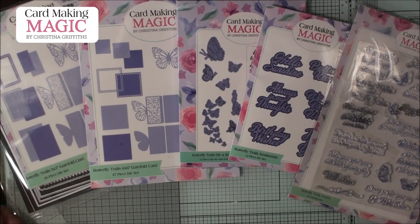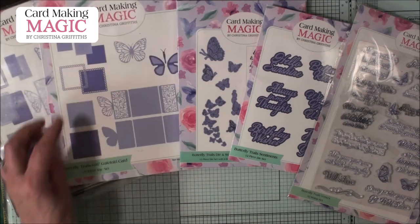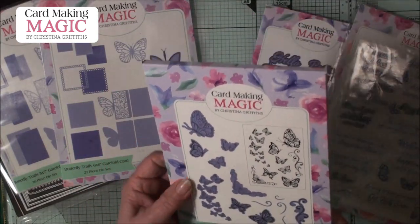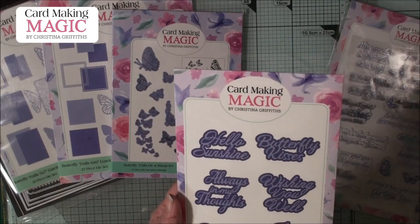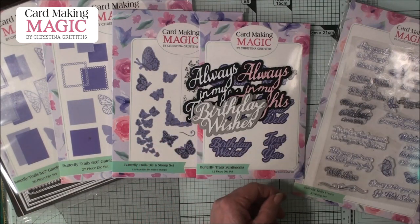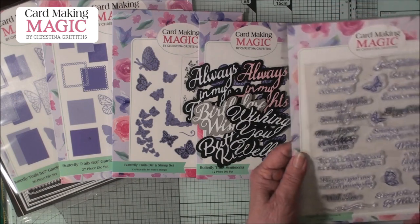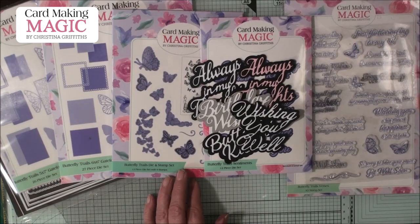Hi everybody, it's Christina from Card Making Magic. So this is the new Butterfly Trails collection, and in this we have a 5x7 gatefold card, a 6x6 one, we have a stamp and die set, which is beautiful, beautiful designs. We have the Butterfly Trails sentiments, and these make quite big sentiments and die cut them. So these are what we've got. And then you have a separate stamp set that you can use to stamp the sentiments either inside your card or on the front. But there's a beautiful collection to work with.